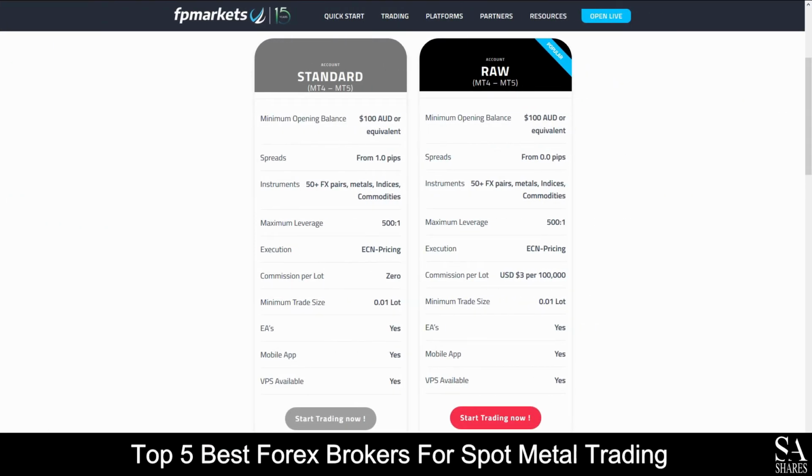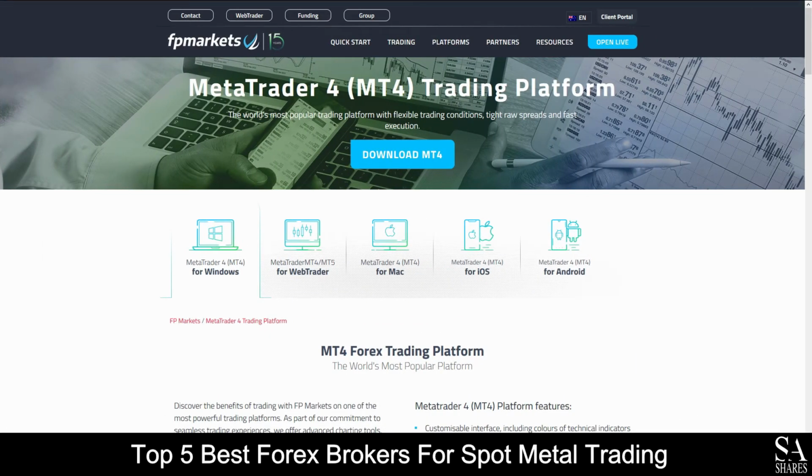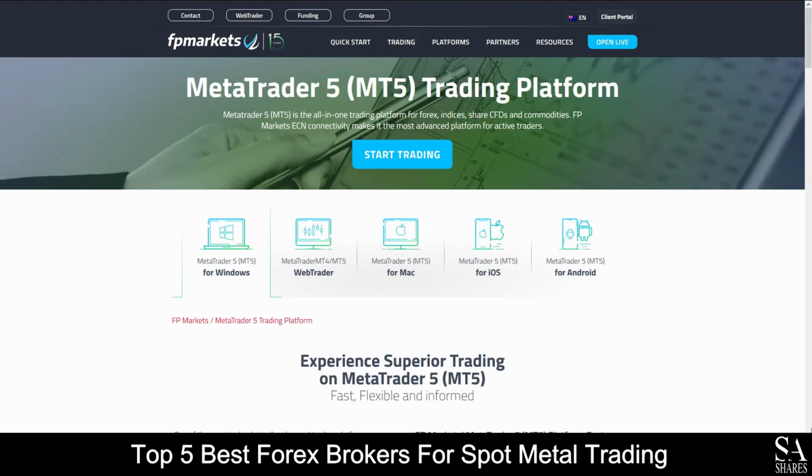Their accounts feature standard and raw Forex accounts with up to 50 tradable base currency options, metals, indices, commodities, and more. Available platforms for accounts are featured on MetaTrader 4 and MetaTrader 5, which are available on Windows, iOS, and Android operating systems.